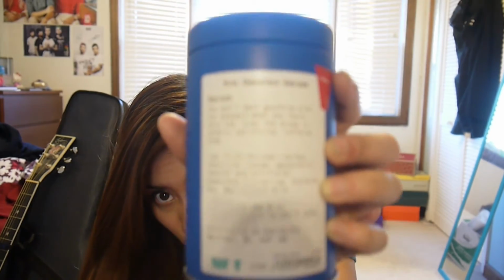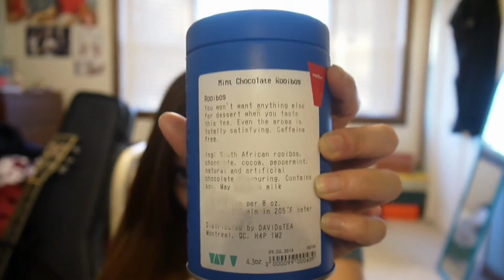The next tea is what I've been drinking at night, since I have to refill my chamomile one. It's mint chocolate rooibos. I don't know how to pronounce it. It has no caffeine, so that's why I drink it at night. Caffeine free. You won't want anything else for dessert when you taste this tea. Even the aroma is totally satisfying. It smells just like Thin Mints, like Girl Scout Thin Mints, and I love it.